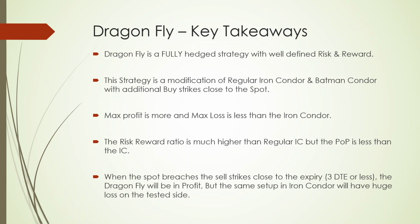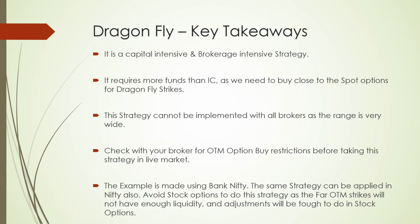As I said before, in the example it was showing more, but generally the pop will be lesser because we are buying strikes close to the money. So when the spot breaches the sell strikes close to the expiry, about 3 days to expiry or like that, if the spot breaches either your upper sell or lower sell, your dragonfly will be in profit. In the same way, your Iron Condor will be in huge loss, but the dragonfly will be in profit. This is mainly due to your dragonfly strikes. Again, it is a capital intensive and brokerage intensive strategy.